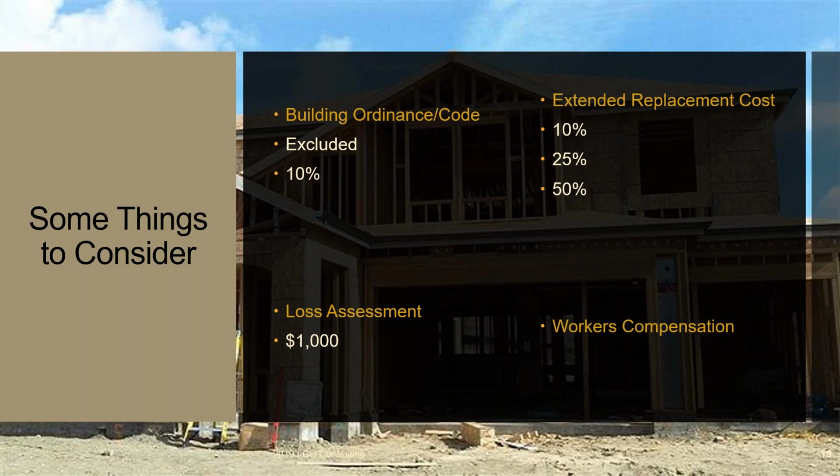Some other things to consider: building ordinance. So let's say your house was built in the 70s and it did not have sprinklers, and you have a fire loss, and they burned your house down. Now to rebuild it, you've got to put in sprinklers because the building ordinances or the building codes have changed in your area. The insurance company isn't going to cover that. That's excluded from coverage.